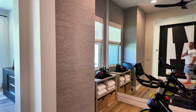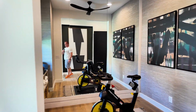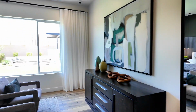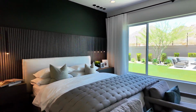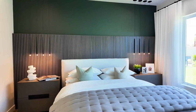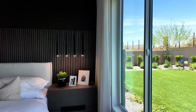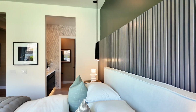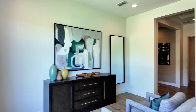So here's your gym, if you want to call it a bike space a gym, right into your primary bedroom. Great ceiling height. I love the lights hanging down. Something tells me that's not standard, but at least it gives you an idea. I have some clients who will just go to new builds, look at how they decorate and look at the models, just to get a little bit of inspiration.